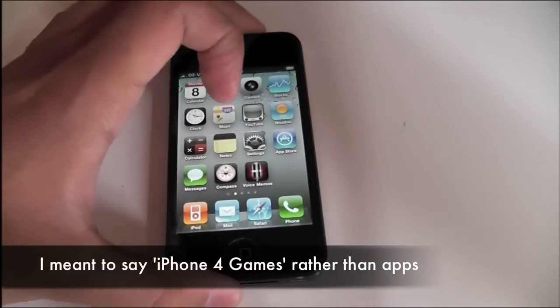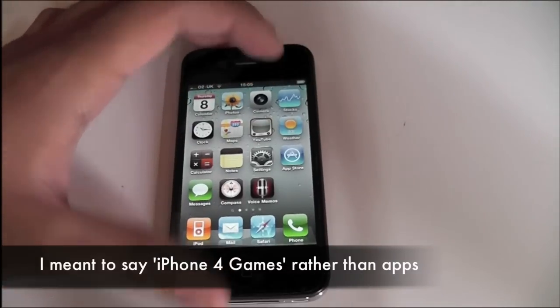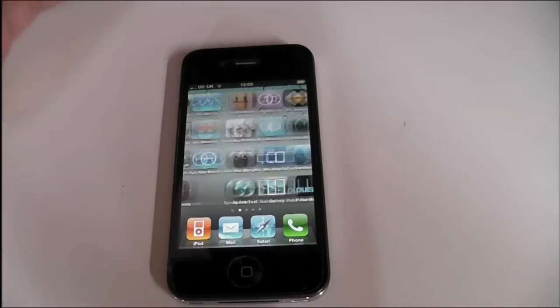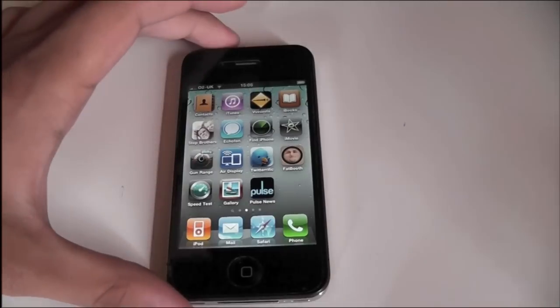Simply because it's a new phone, developers are still working on games and stuff for this new device. So if I don't come across a game that you have, please do leave that down below, because I am in the hunt for more iPhone 4 specific games.